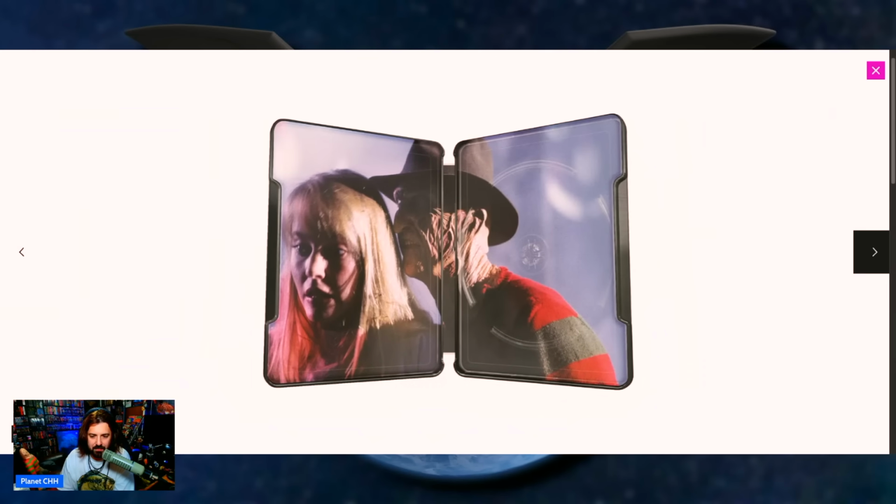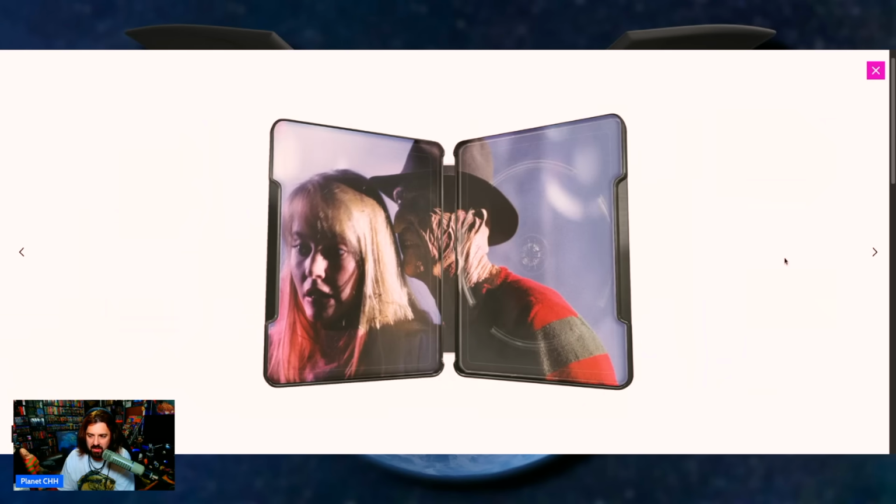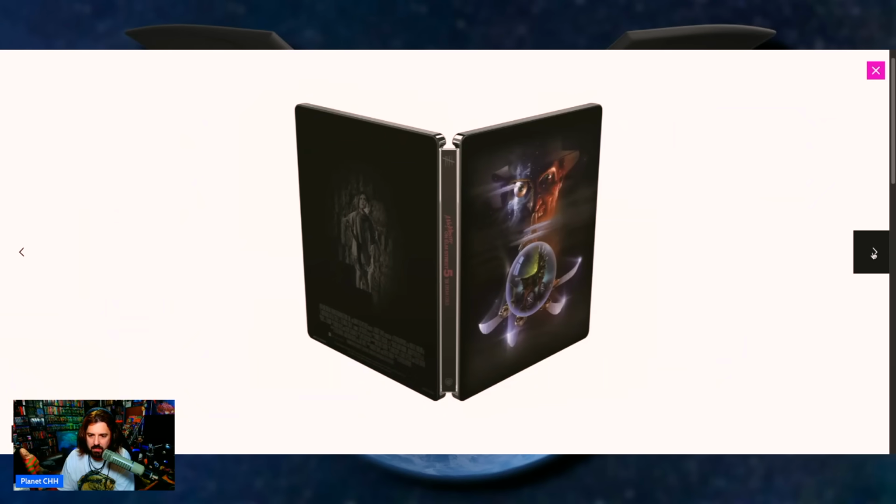Love that image. Yeah, Freddy's makeup in 5, he definitely had a creepy old man look. He looked like an old man in 5. Love it. And there's our back. We've got Jacob, the little boy, on the back of Part 5. Love it to death. Let me see something. This one has the slot for 1 disc, so let's continue.